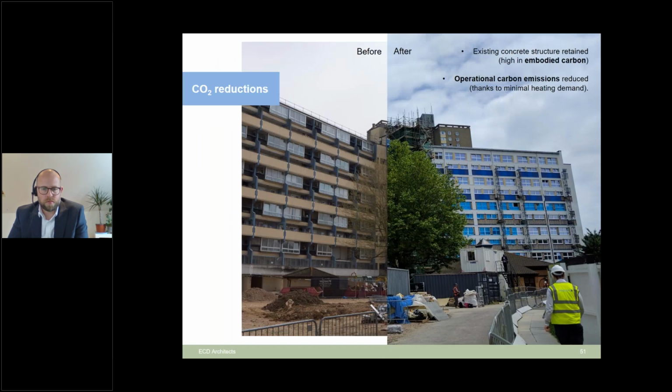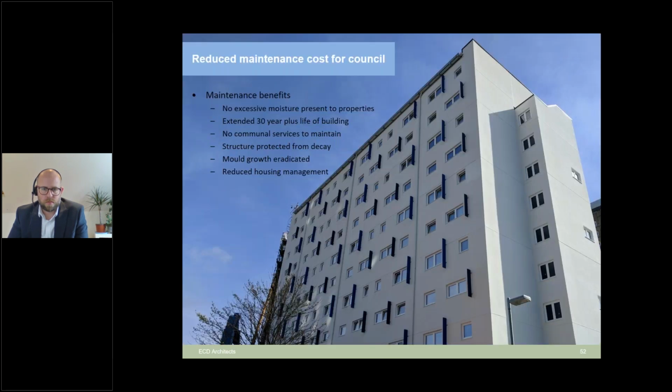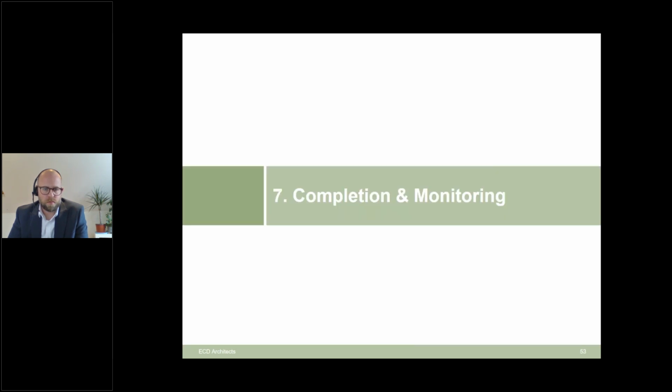So just a few more images there showing CO2 reductions, obviously embodied carbon, massive savings there, which I'll come on to later. Huge benefits in terms of maintenance savings. And now just a few words about the monitoring.